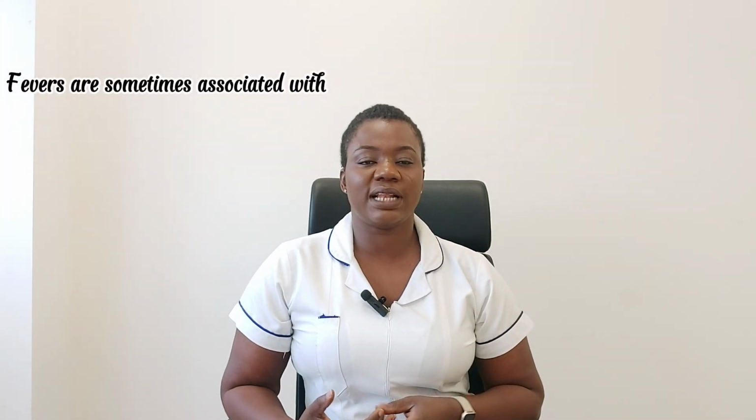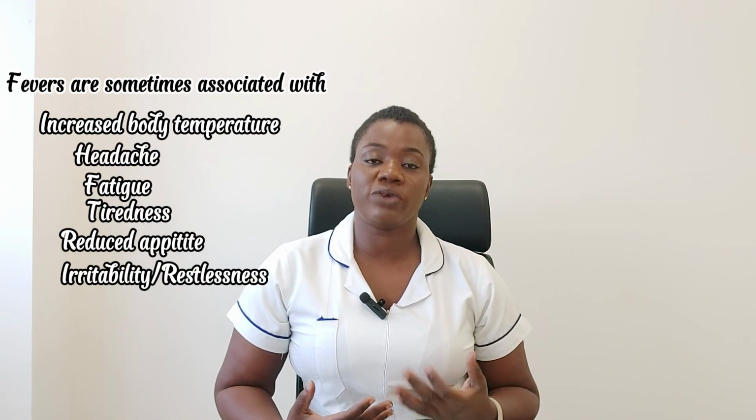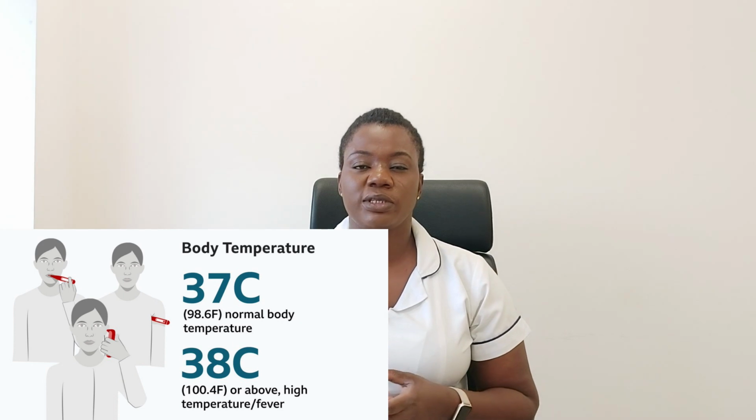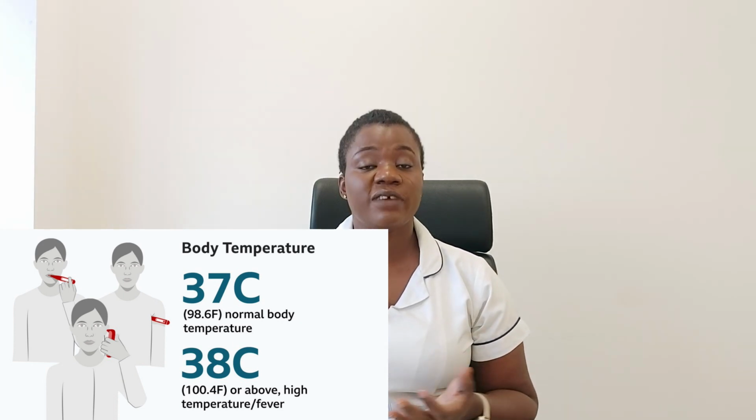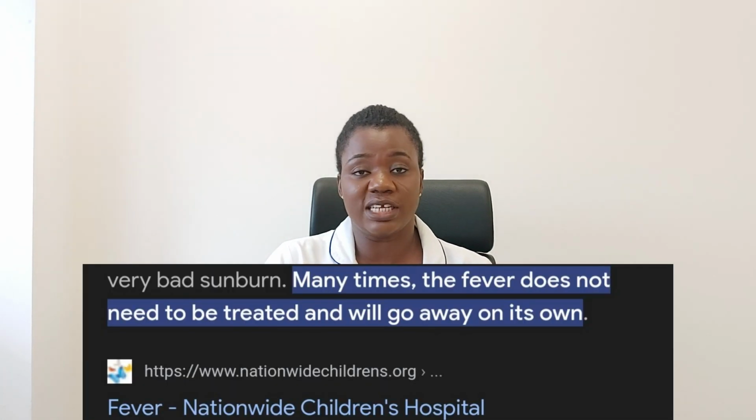Fevers are uncomfortable and they cause certain signs and symptoms like increased body temperature, headaches, fatigue, tiredness, reduced appetite, and irritability or restlessness. It is, however, important we monitor fevers for safety. Normal temperature limit is 37.5 degrees Celsius, and fever is anything above 38 degrees Celsius. Most fevers in adults and children go away on their own without any treatment.